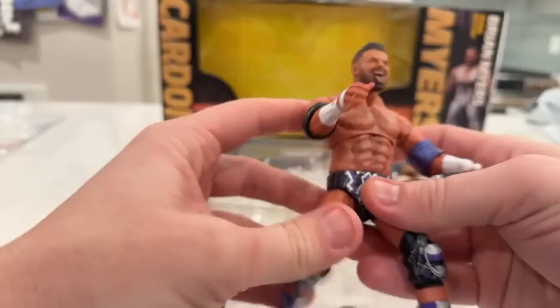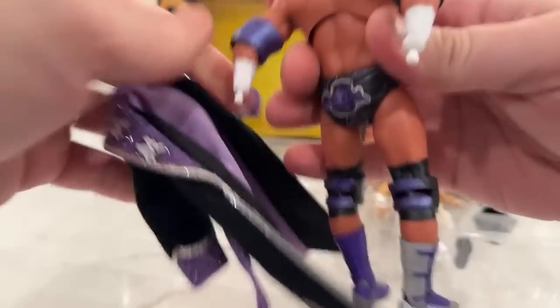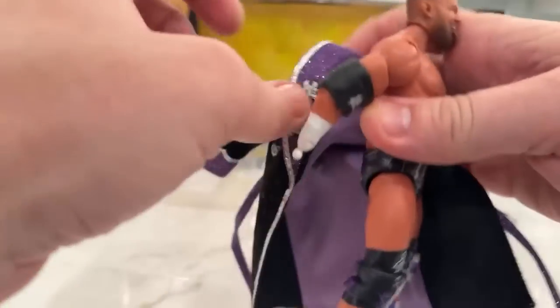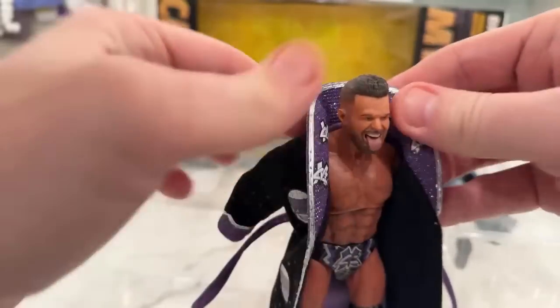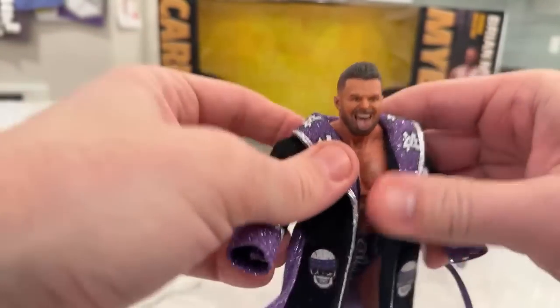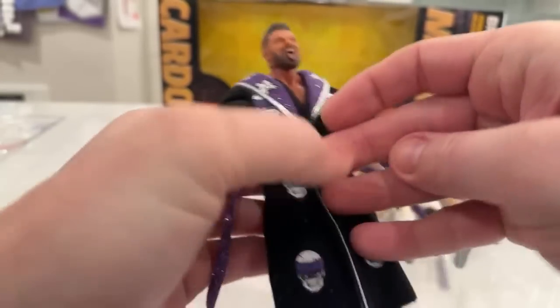Let's see, put on like the dramatic looking hand. Actually, you know what? Wait. Let's do what you guys all want me to do. Robe time. Robe time. Man, I am impressed with this. Very impressed. Holy smokes. That is cool.